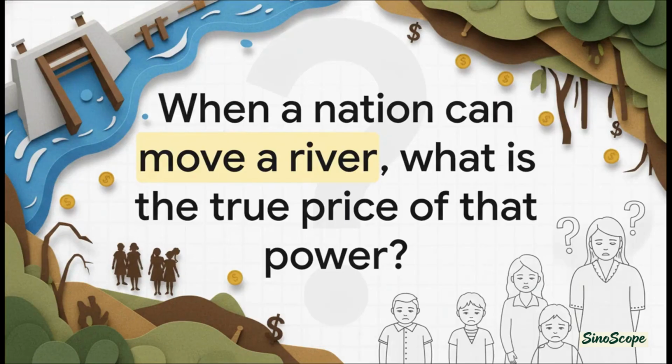But all of this leaves us with one final profound question. When a nation gets so powerful that it can bend the planet's geography to its will, that it can literally move a river, what is the true price of that power? Because as this project shows, that power always comes with a cost, paid by ecosystems, paid by displaced people, and maybe even paid by future generations.